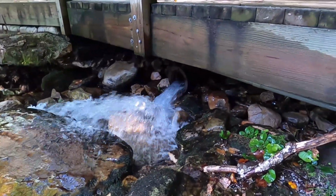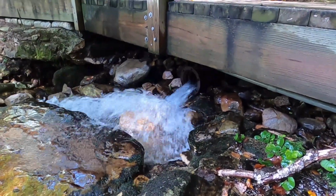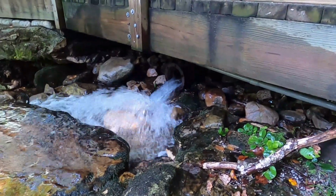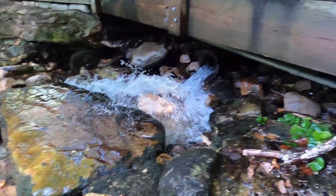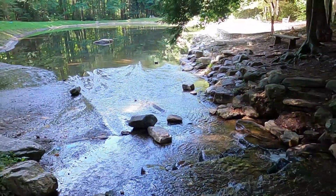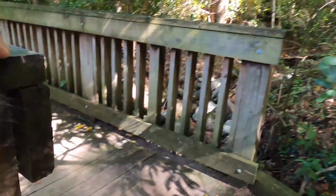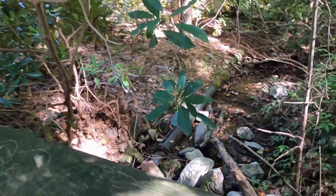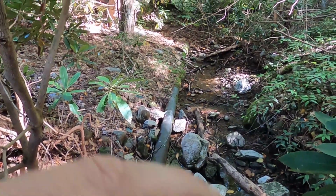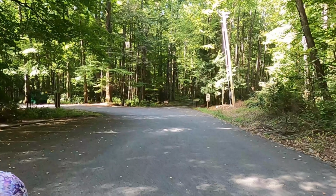So it's pretty cool. The creek itself does not flow that much, but there's this pipe feeding the pond, and we followed it up the creek, and it probably goes at least 500 feet up the creek, and it builds up all this pressure and comes down here and feeds the pond. You can see it going up the creek there, and around it, the creek itself doesn't flow very heavy.